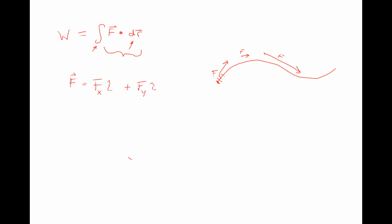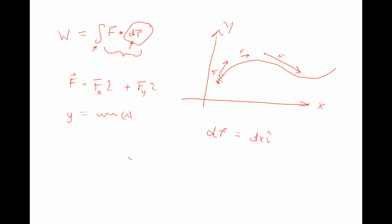And our path, in this case, was a function that looked like this: y equals something times x, a bunch of stuff with some x, it's dependent on x in some way. But it wasn't necessarily written as a vector. That's okay, because in this equation, dr is defined more by your coordinate system than anything else. So dr in two dimensions, if we're going to look at this as x and y, which is what we're doing, is always going to equal dx i hat plus dy j hat, and if it has a third dimension, then plus dz k hat. The hard part is figuring out what dx and dy are. Well, they've given us something that tells us what y is.